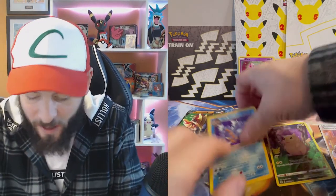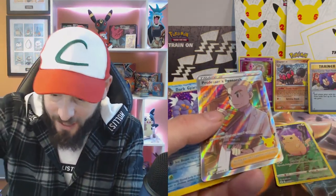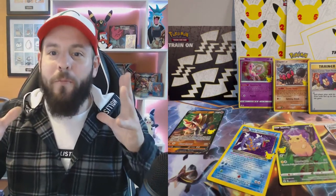Oh my god, yes. Look at all these cards. We've got the Dark Gyarados, we've got the Professor's Research, we've got the Claydol, we got the Team Rocket, we got the Fat Pikachu. Woo, what beauties!